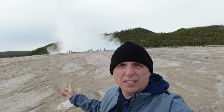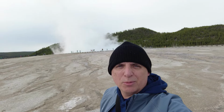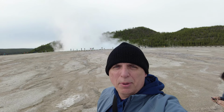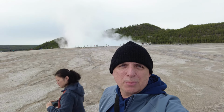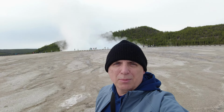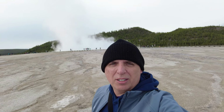So we're finishing up the loop. Behind me where you see that big cloud of steam, that's where we should have been able to see the spring or the pool, but I'm guessing with the weather temperature being colder, you might get more steam because of the heat from that. So I would suggest coming when it's a little bit warmer.